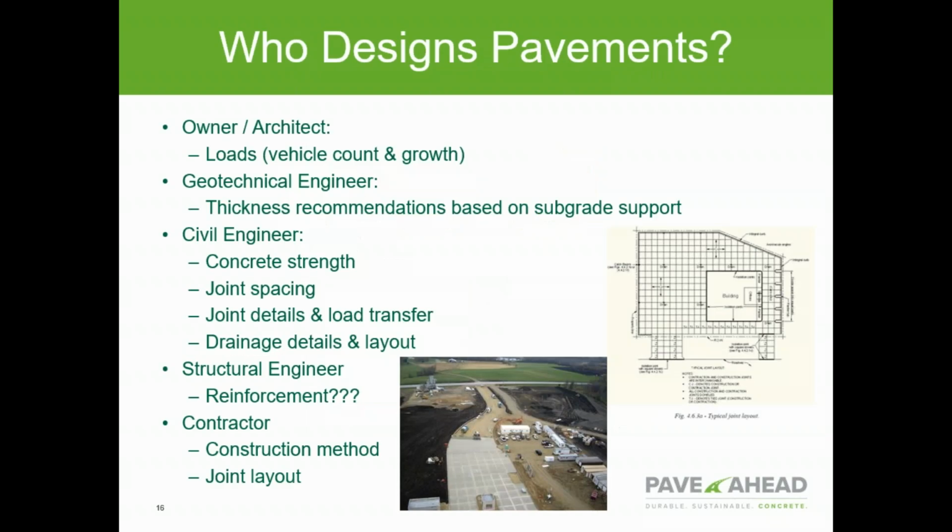I want to start off by addressing the slide regarding who designs pavements. This is a slide that I really like to talk about and dig down into. Depending on where you are in the design layout of a project, you're going to see these different roles played out very differently. From my background, I did land development in the Jacksonville, Florida area for years before I came into the industry. In my relationship with an architect, they were typically the one that had the ear of the owner, and so they really didn't get into design too much.